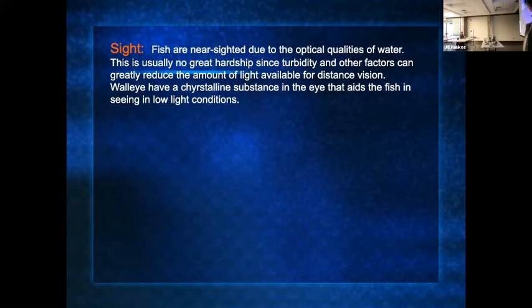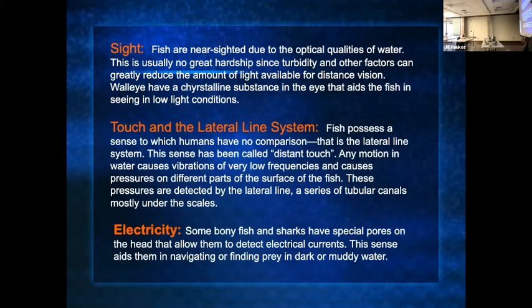Some fish, like a walleye, have a crystalline substance in their eye that lets them see in small amounts of light. A walleye is an example of a fish that's a sight feeder. He has to see his food to catch it. Bass is one of those too. They rely on their eyesight more than their sense of taste or smell to find their food. So sight is important to fish, and most of our fish are pretty good at it.